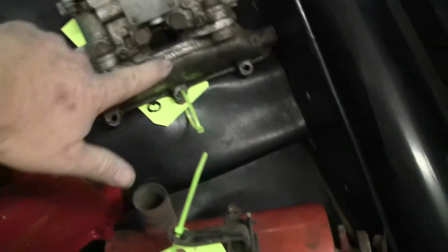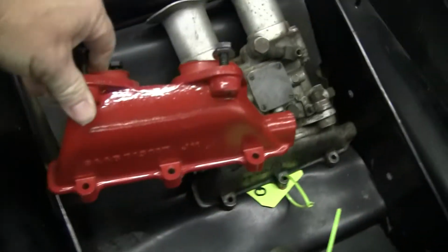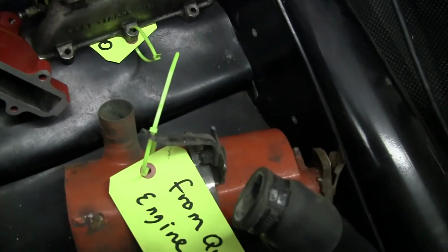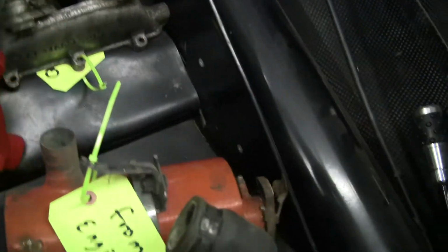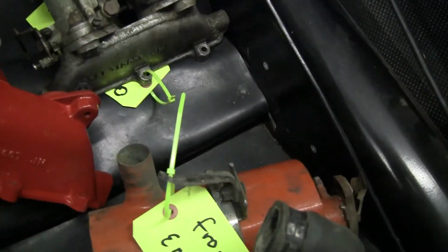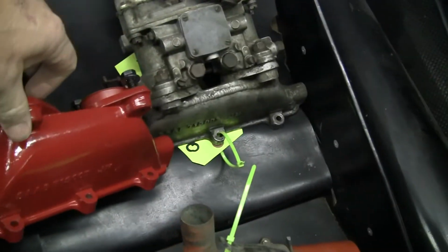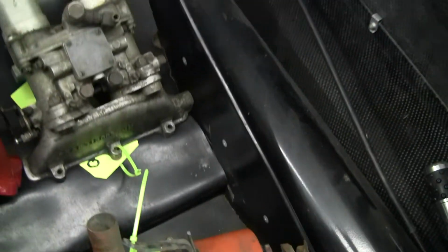But the interesting thing on these carburetors is here's the original carbs, or the carbs that came with it, and you can see a cut right through here where they've actually lowered. This one here is an original Saab manifold that I had, and this one is an original one too. It's the same part number, 713007. But they've cut it down, and they've eliminated the taller portion right in here. So they've made it shorter. I don't know if you can kind of see that or not, but it's actually a shorter unit than this one.